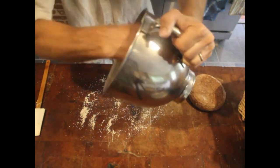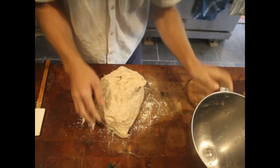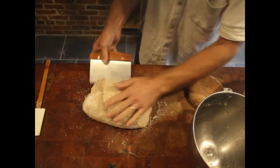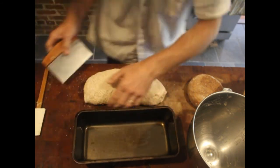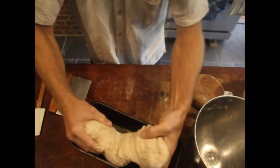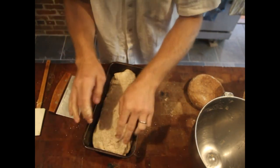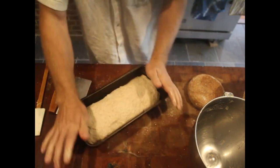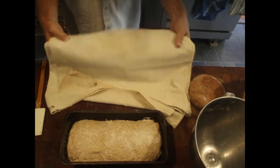Let's see if I can shape this thing. It's pretty wet, and I don't want to overwork it, because we'll just tear all the gluten. That is one wet loaf. I guess I could reduce the challenge on myself by making a drier loaf, but all right, let's get a flour-covered tea towel over that to rise.